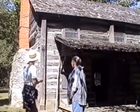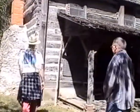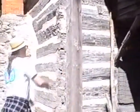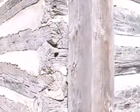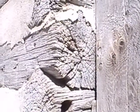I think we have a nice view over here. We can look at some of the logs and how those were done. We can see on the sides that this is what's called a double corner notch, and this is a building construction style that really is connected with the upland south settlement pattern.